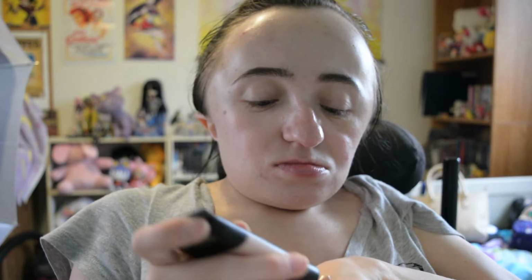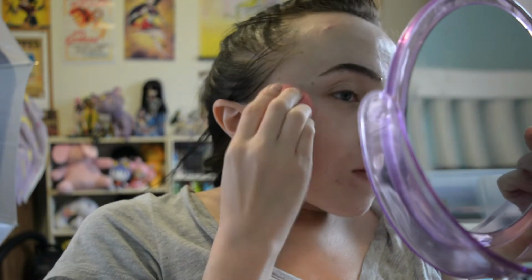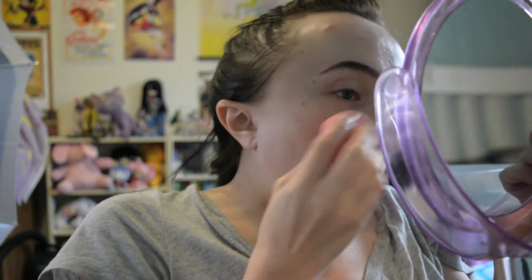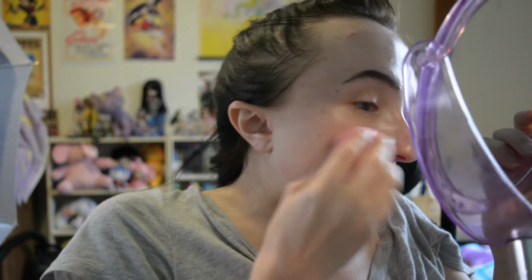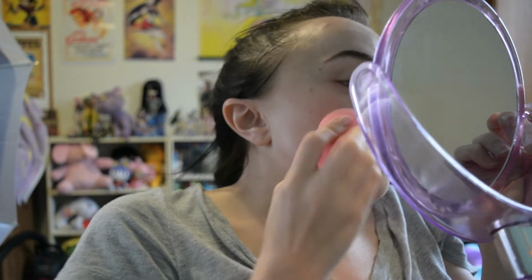So my favorite way to apply this foundation is with my beauty blender. I feel like that is the best way to kind of blend everything out and add a little bit of moisture, and it looks flawless when I do that. It looks so good. This foundation pairs really well with my Hard Candy Hydrating Primer Mist. Together, these make a perfect skin combination. That's what I'm wearing today. My skin stays, like, hydrated. I don't feel dry or gross, but I still look matte. So together, these are, like, my dream team.